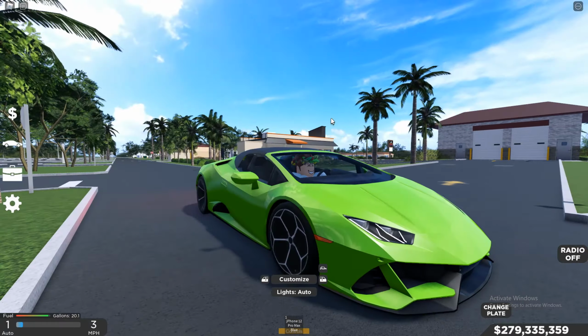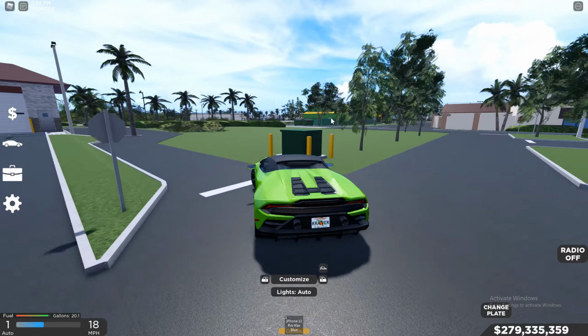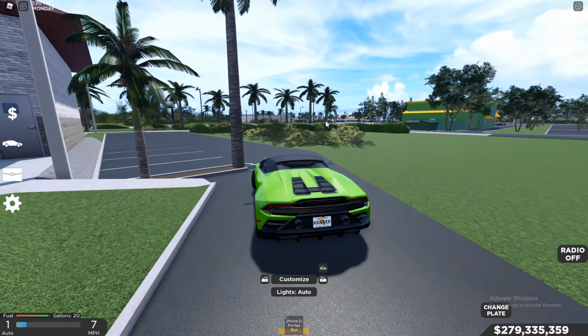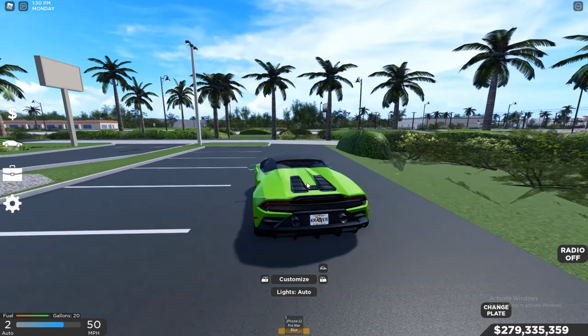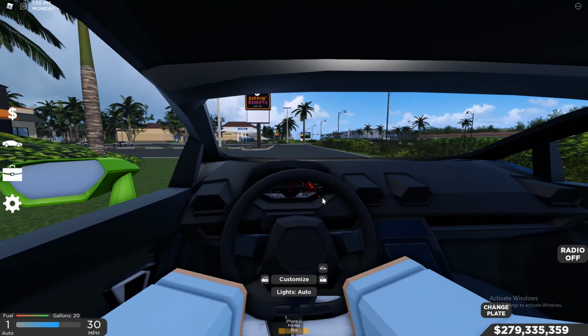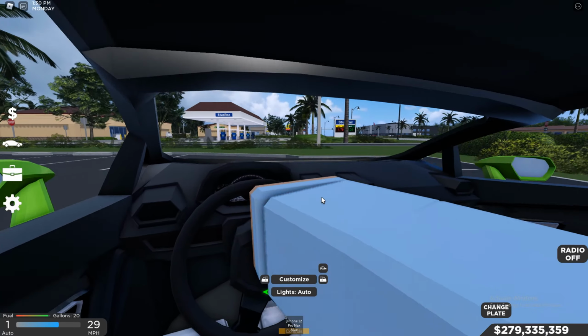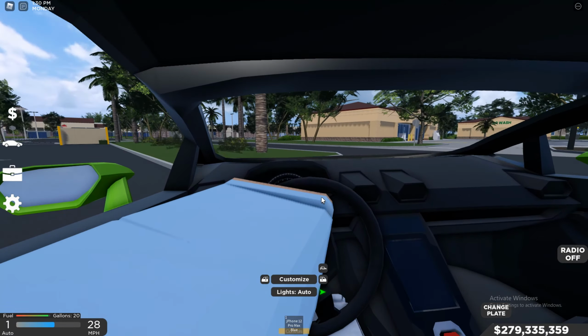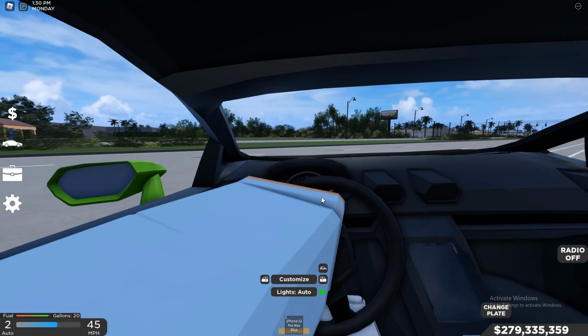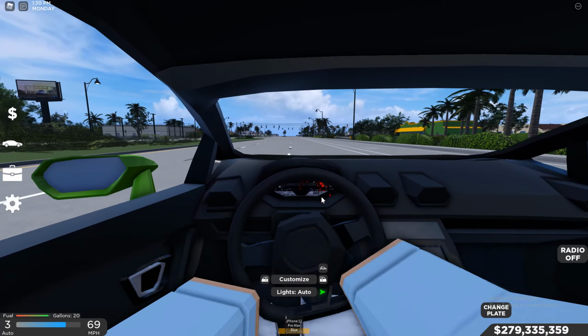For cars like the Lamborghini Huracan Evo Spider, you do not need to take off the roof to drive the convertible. It's obviously pretty cool, but you could drive normally too. You could drive with the top on, and it's still pretty cool. Honestly, I really like driving with the top on. It's really cool driving with the top on here.